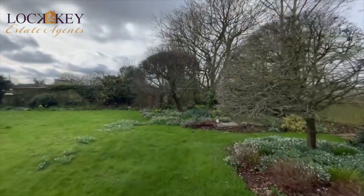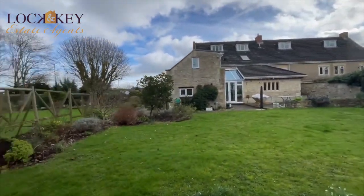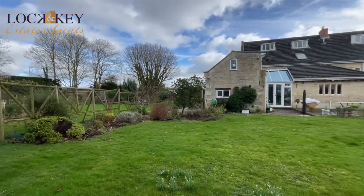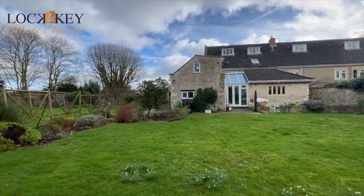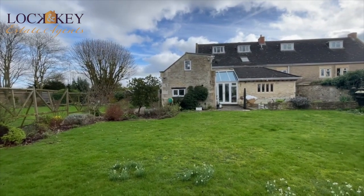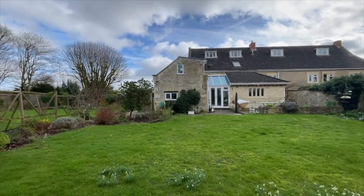I mentioned before about the square footage. It's enormous inside. They've added some extensions over the years, but it's just a great period home to have on our books, and it's very rare to have this property because it hasn't been sold for many years. But let me take you around the front, show you what that looks like, and then we're going to go straight into this property called Townsend Farm North.